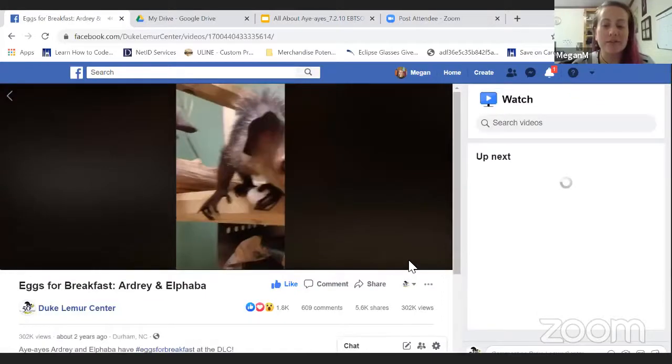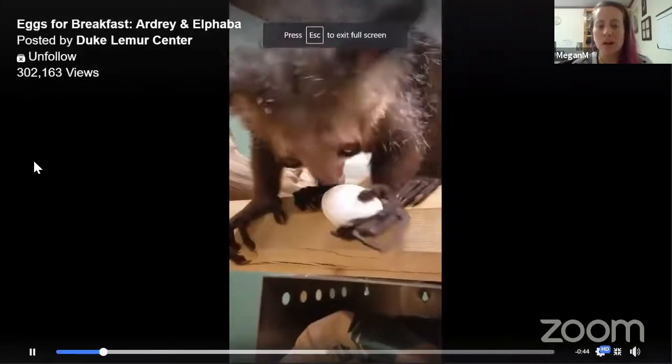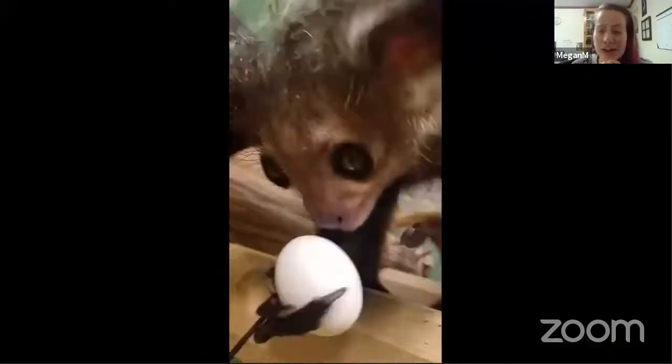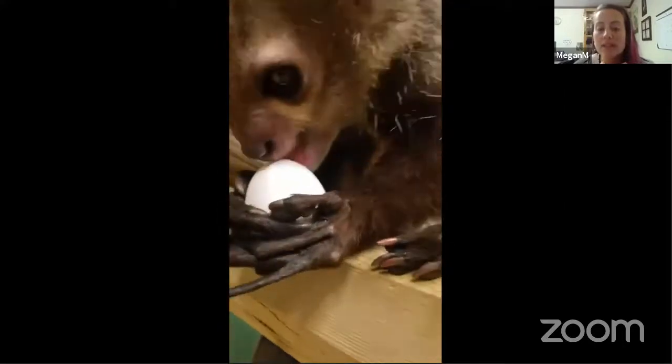And this is a great video we got of Audrey and Elphaba, who are a mom and daughter, and they were kind enough to come out when their lights were still on. So think of this as a super early time for an Aye-aye to be awake. You can see we're tapping to investigate the egg at first, and then what she's going to do is choose a little hole right in the top of that egg.